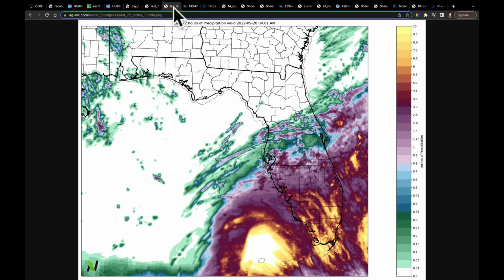But if you come into just focusing on Florida, last 72 hours, there are already places down in southern Florida that have picked up in excess of 6 to 8 inches of rainfall, some places more than that. Along the Keys, very, very wet conditions. So we're going to see where this goes across Florida here in just a second.